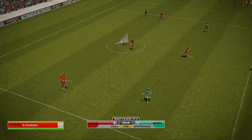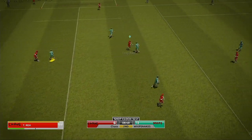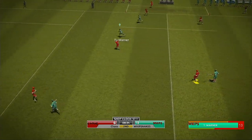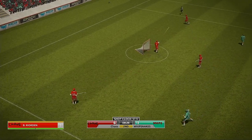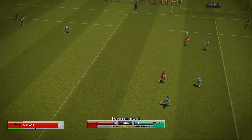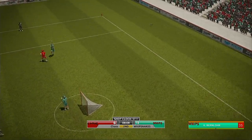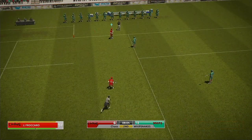83 shoots, saved by the goalie. Matt has a look. Saved. He's good. The away team will get a chance now. Outstanding game and goal for him today. Winds up, shoots. Kyle with the save. Kyle keeping goal today, doing a reasonable job too. The ball goes to the ground.